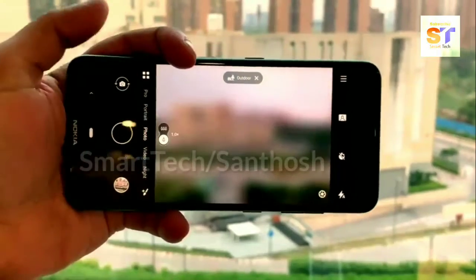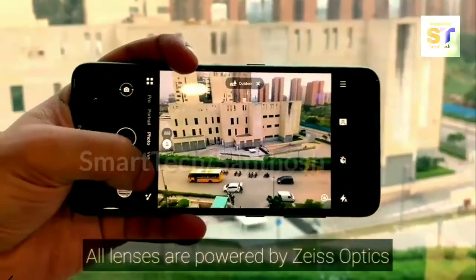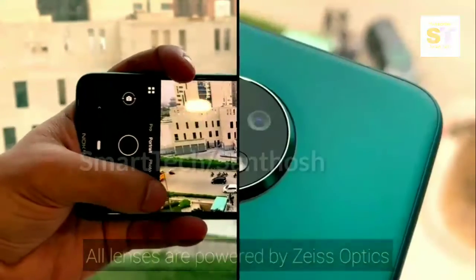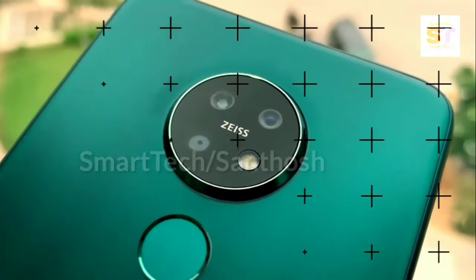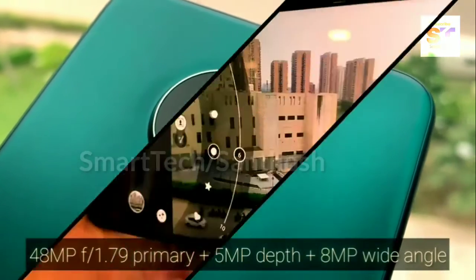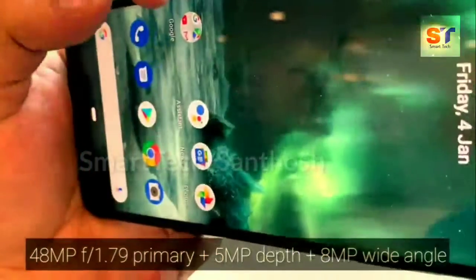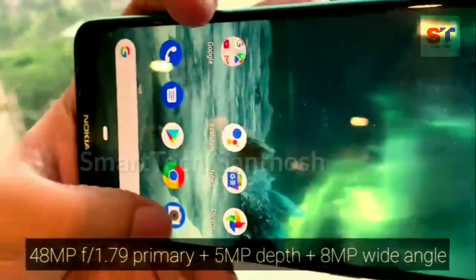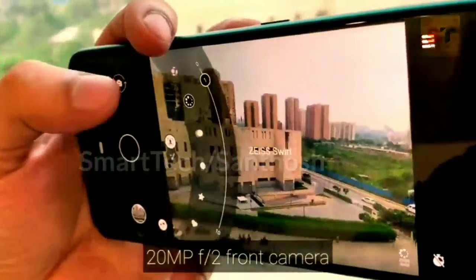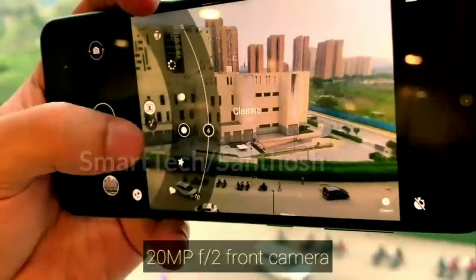As for the camera, you get a total of 3 rear sensors. The design has also been changed to a circular module, which HMD says will be the design language for its future smartphone cameras as well. The Nokia 7.2 has a 48MP primary camera with f/1.79 aperture. This comes along with a 5MP depth sensor and an 8MP wide-angle sensor. As you can see, the lenses are by Zeiss Optics. At the front, you get a 20MP Zeiss-powered camera as well.